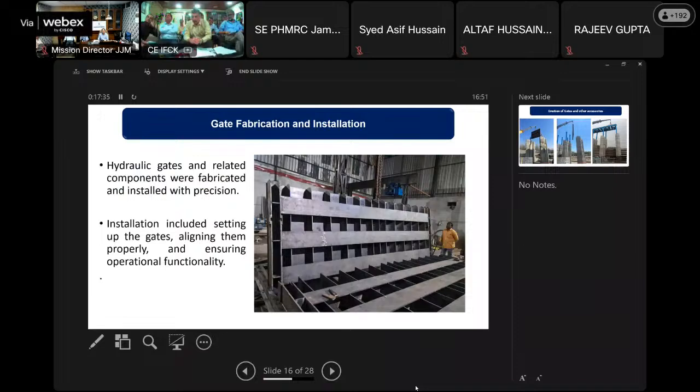Next, please. Gate fabrication and installation. The fabrication and installation of the hydraulic gates were carried out with precision to ensure optimal performance. The hydraulic gates were not available in the valley. After a thorough survey, they were available, but not to the satisfaction of the department. So the contractor was advised to go outside and look for a better option.